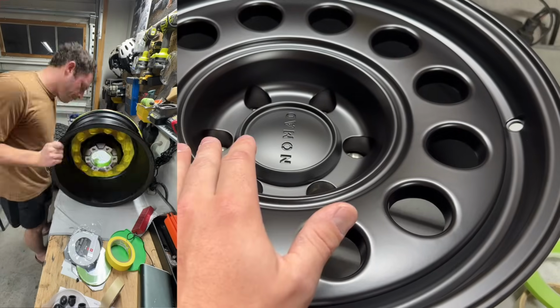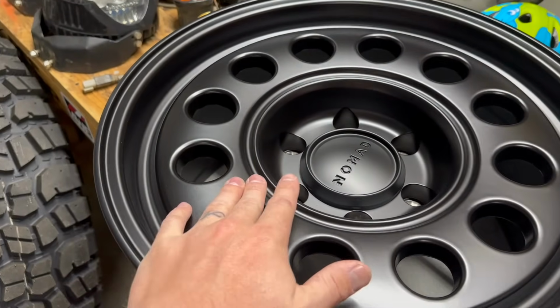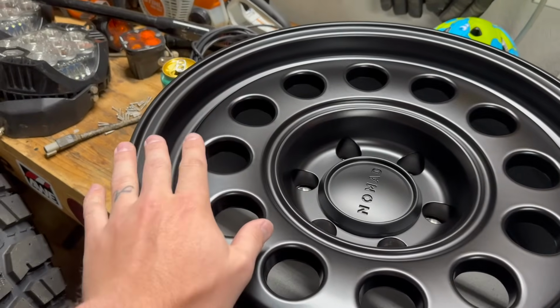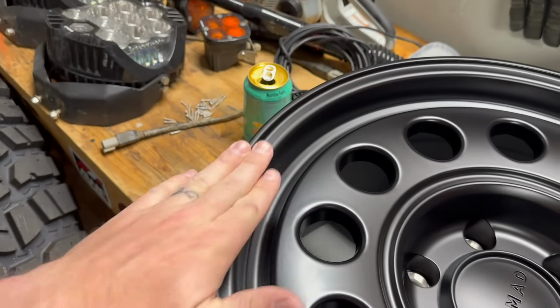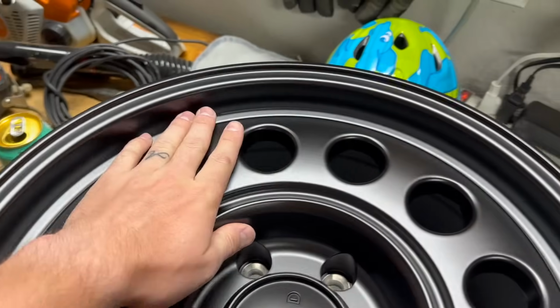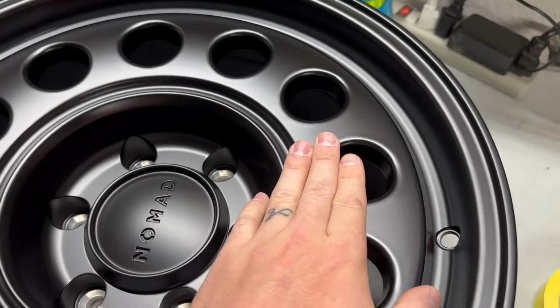This is like a $100 experiment. They make a wheel Hyper Dip, and that's what I'm using. I want a little two-tone look. I think that's going to be super cool, very unique. This is where you're gonna get scratches and stuff. I don't really care about getting scratches on here. It's gonna be very rare to get scratches on this part of the wheel. So that's what I'm gonna paint.